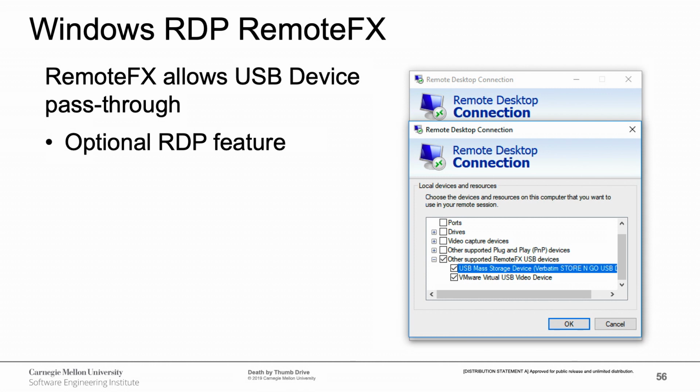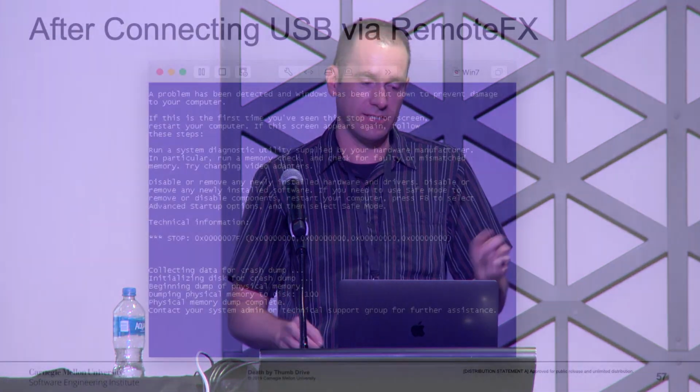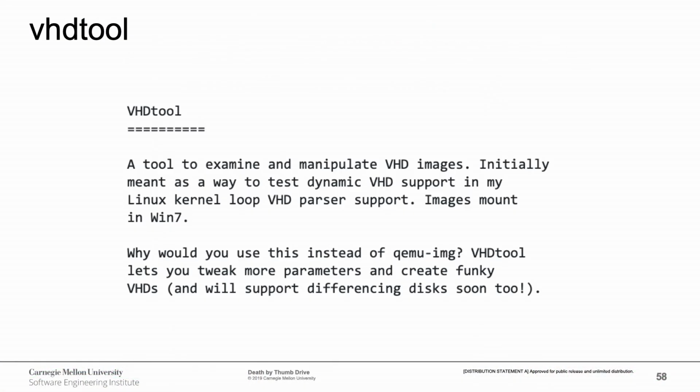The thing about this that's not really great is, yeah, it's optional. And it's only for authenticated users. So you're limiting your attacks: it has to be an authenticated user, and it has to be on a system where they've decided, I want the ability to do USB pass-through. But I tried it, set up a virtual machine, did the USB pass-through, and boom, Windows 7 crashes, stop in the NTFS. But I started to dig a little bit deeper.